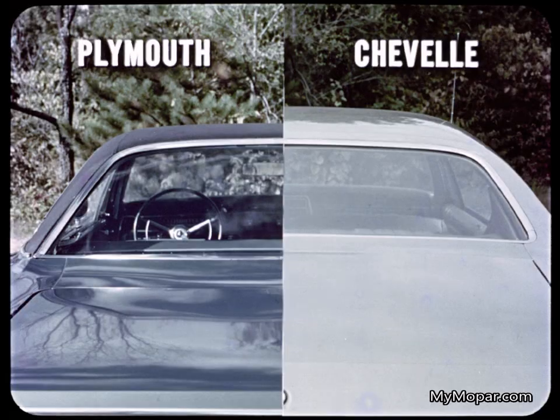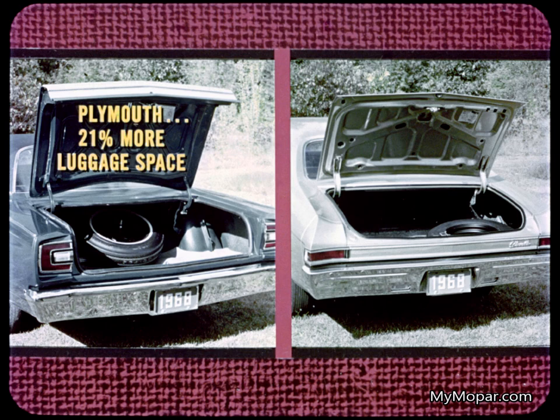He lacks these points of reference in backing and in parking. One reason for this better rearward visibility in Plymouth is a 2.5-inch higher back light. Another reason is Chevelle's chopped-off rear-end styling. Usable luggage space in the mid-size Plymouth is a big 15.6 cubic feet, 21% more than in Chevelle standard sedans, 23% more than in Chevelle sports sedans.